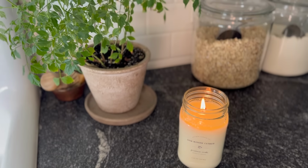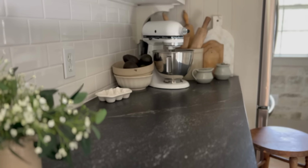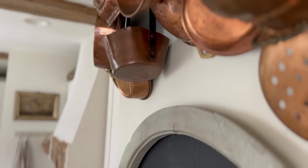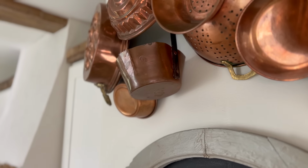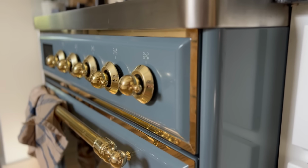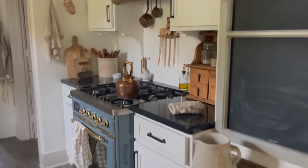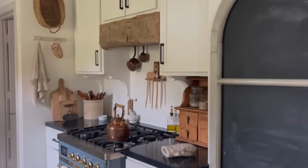You know, those little items, don't underestimate them because they really do tell a story. And that being said, you guys know that over the past couple of months, we have made some big changes. This blue stove that we got last fall is really what set it all off. Here's what the kitchen looked like when we first had the blue stove installed.